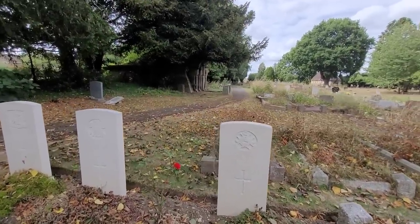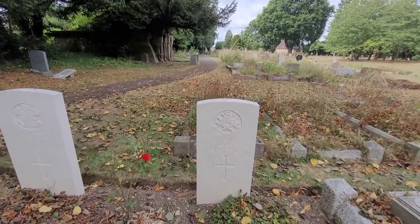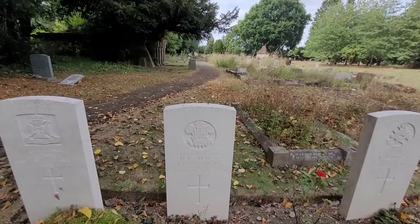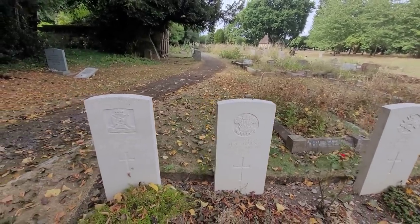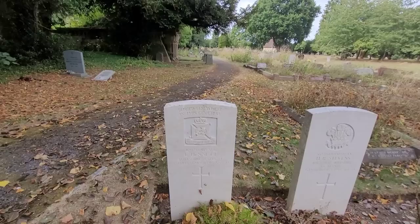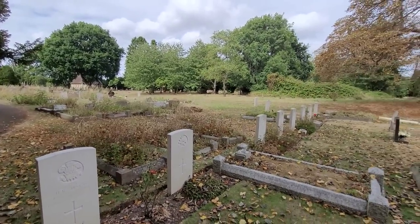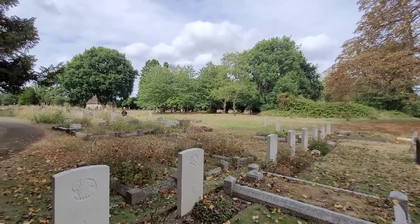1942. Private K.H. Burgess, the Sherwood Foresters, age 23, 1941. Bandsman H.R. Stevens, the Royal Wiltshire Yeomanry, 1940, age 39. This one says buried elsewhere in this cemetery, but it's Private E. Bennett, Wiltshire Regiment, 1916, age 30. Thank you for your service and rest in peace.